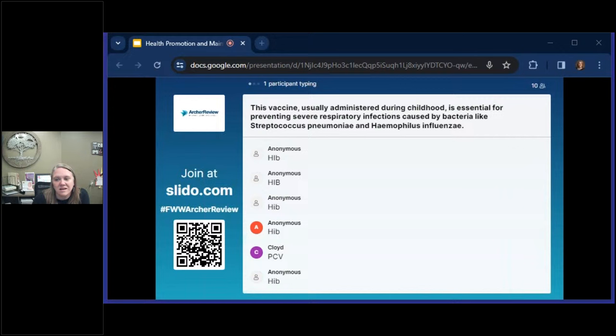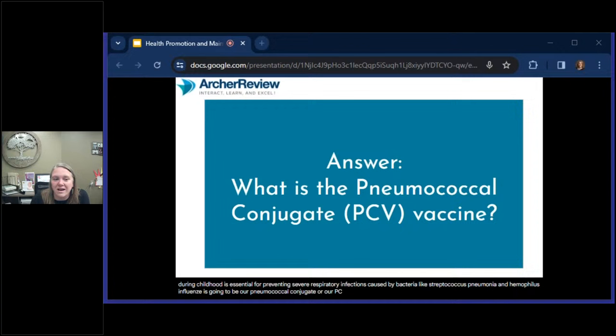Let's check it out here. So this vaccine, usually administered during childhood, is essential for preventing severe respiratory infections caused by bacteria like Streptococcus pneumoniae and Haemophilus influenzae. It is going to be our pneumococcal conjugate, or our PCV vaccine. Excellent job. Now remember, we are talking about things that are caused by bacteria versus a virus.